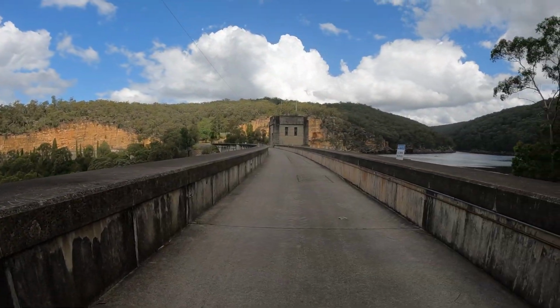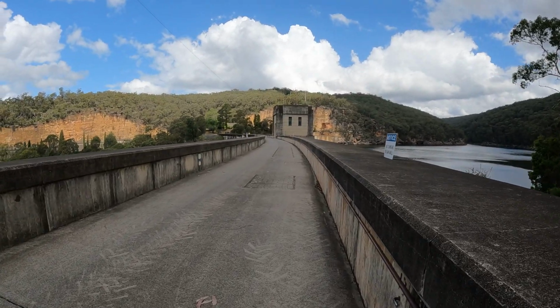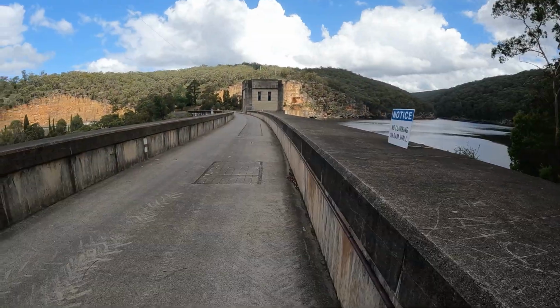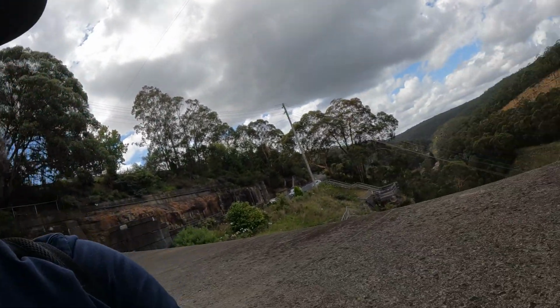Here's the dam. It's not as wide as the other dam wall, I can see already. And the top of the wall here, as you can see, much bigger. So the walkway is smaller. The walls themselves are a little bit bigger. It is kind of open, it's just hard to see.